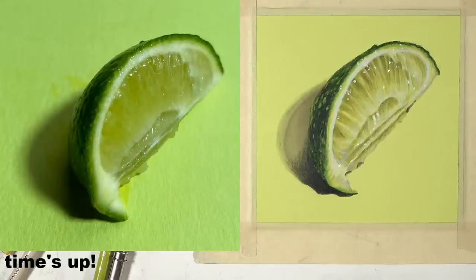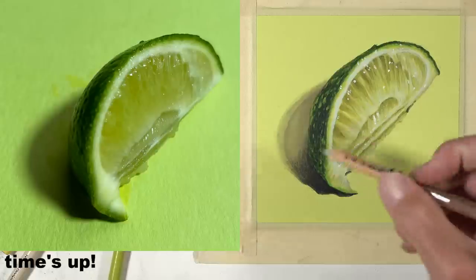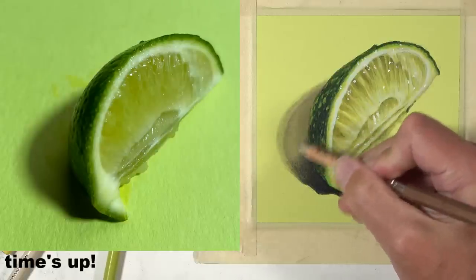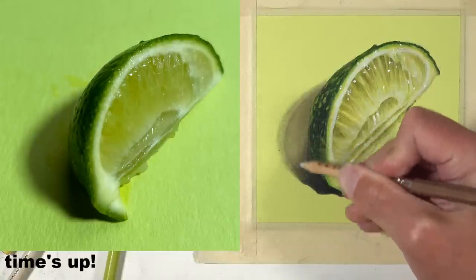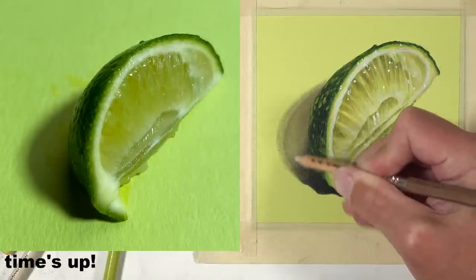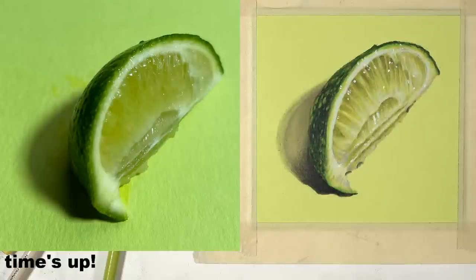All right, and time's up. Time's apparently up. But I'm pretty much finished with this. Yeah, I think you met your goal there in 45 minutes. Yeah, it's close enough there. So, even though I said I wasn't going to do fruit, I'm pretty happy that I did do the lime here. I think it's a good subject.